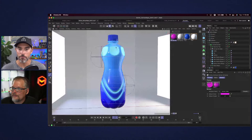And one thing I did want to point out there, Rick, is if you could open up that Redshift material again.